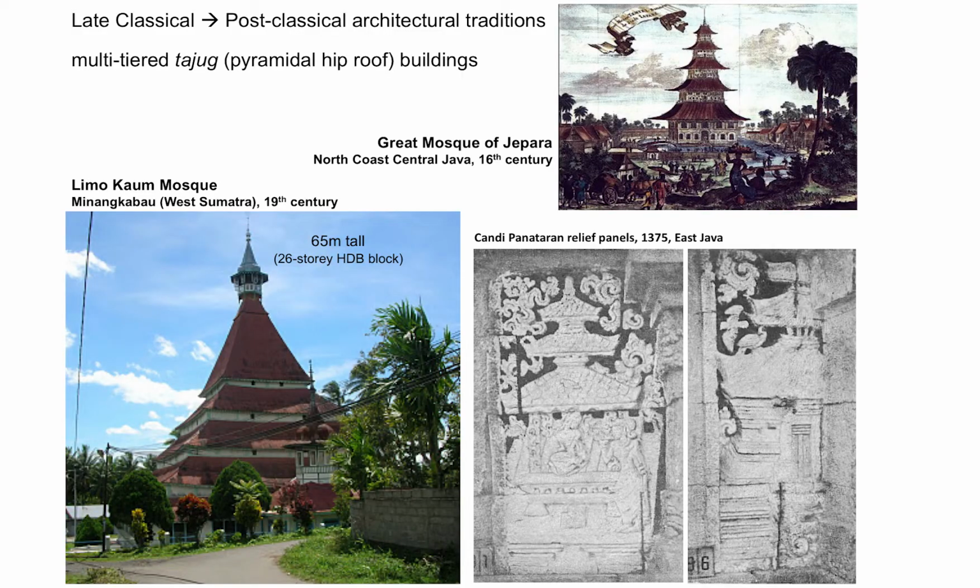I was talking about the fact that in Minangkabau mosques, the spaces above are real spaces. This is a magnificent example. Some of you might be familiar with this. Sorry, I use a Singapore reference. HDB is Housing Development Board. It's not 26, it's 13. I don't know why I put 26. It's more like 13 to 15.